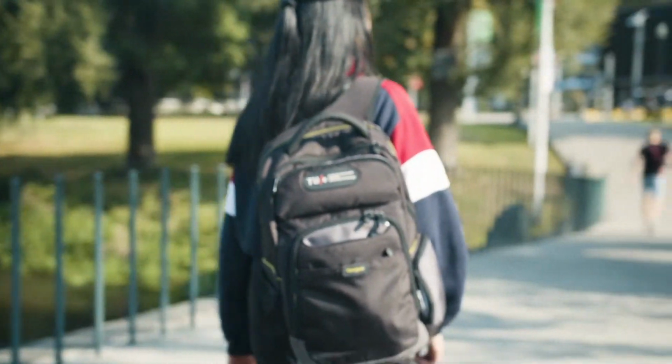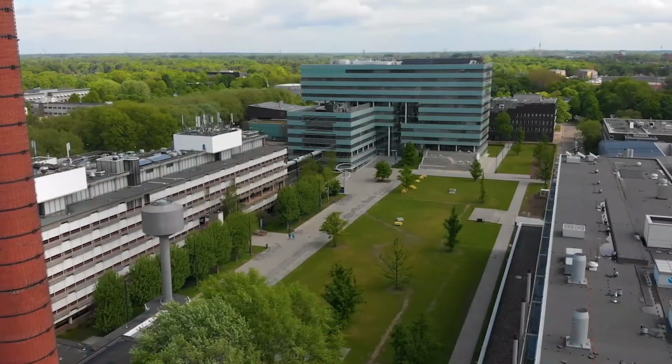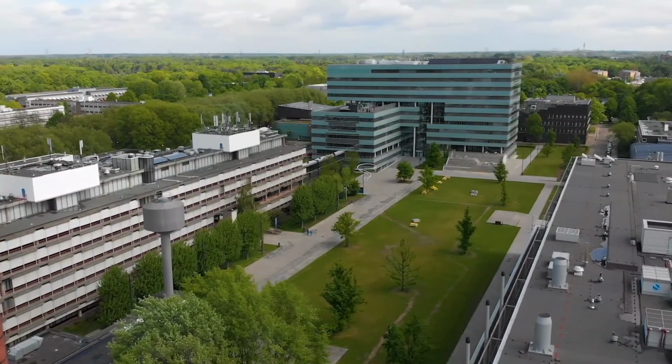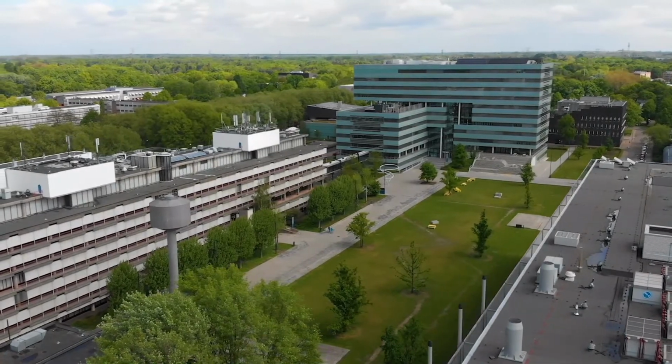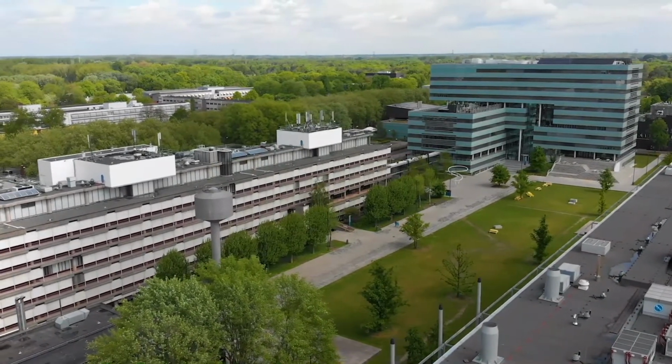If we go a little bit more in depth now on our university, I would have welcomed you at what we call a green campus. A campus that is more or less a park in the city of Eindhoven. But unfortunately, that's not possible.